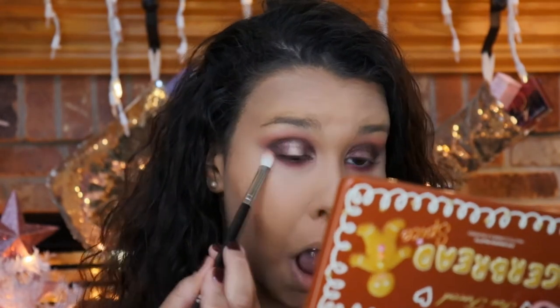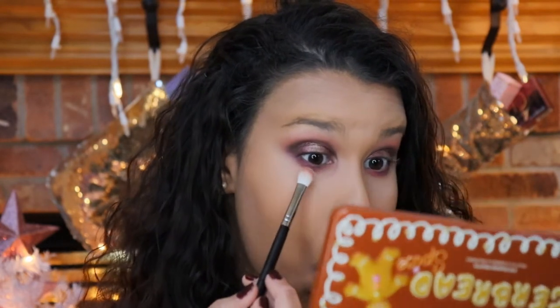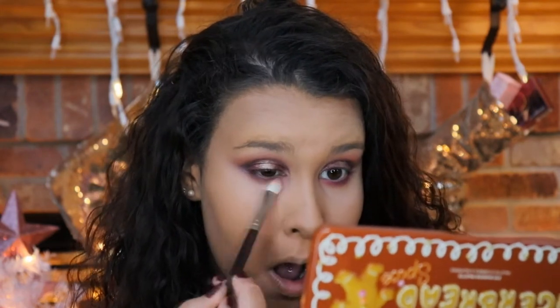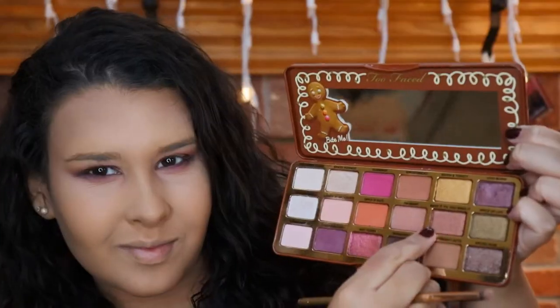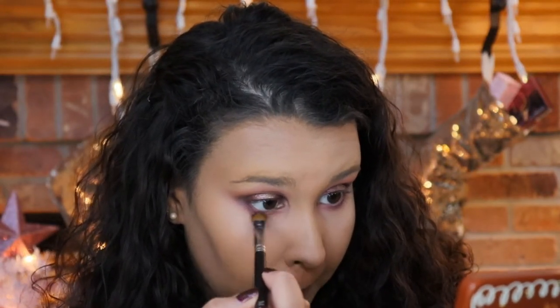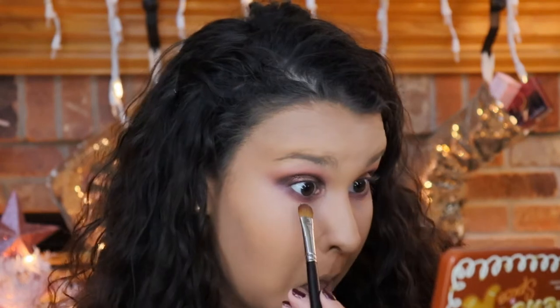I next went in with the color Looky at My Cookie and probably a little bit of Sugar Daddy just to blend out everything and make sure that it was well defined. Of course, more is always more, and I wasn't done, and so I wanted to play with a little more shimmer, so I went into the color Bake It Till You Make It on a flat brush and kind of put that on the inner third of my lower lash line.